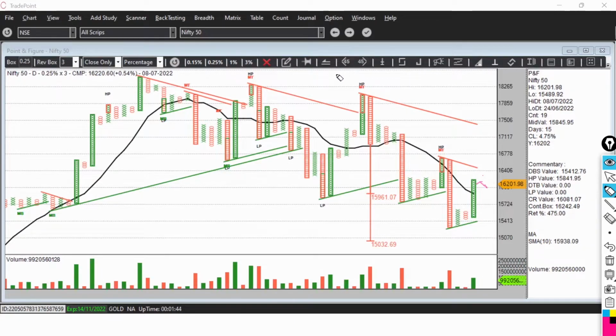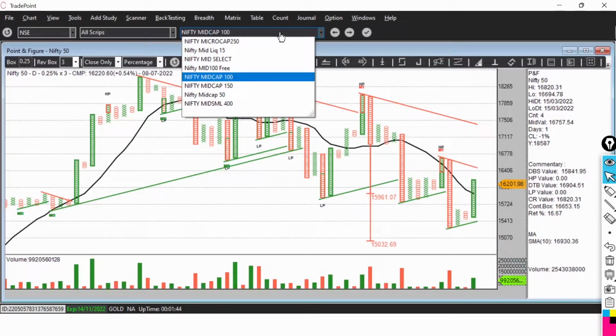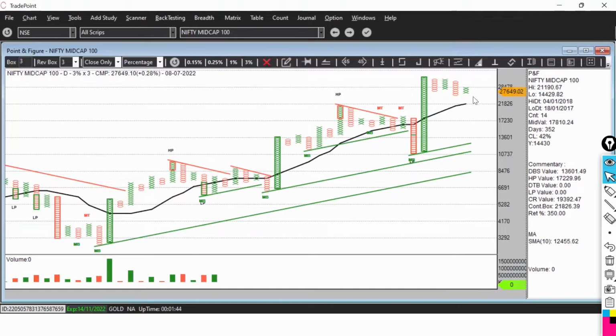So that is it for Nifty. Let us now go to the mid cap and small cap charts to understand how to take trades there. We'll use the 3% box size. As with Nifty, in mid cap also it is going in a sell, but the latest column is a green one, so that is a good sign.